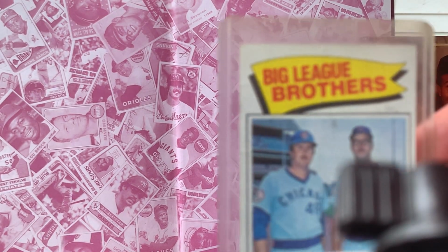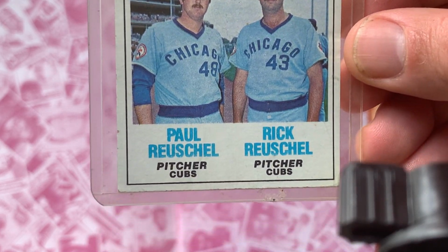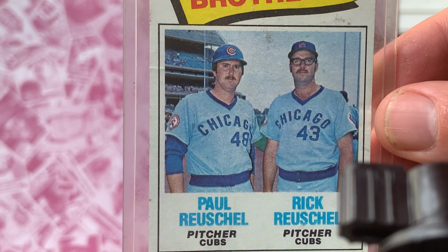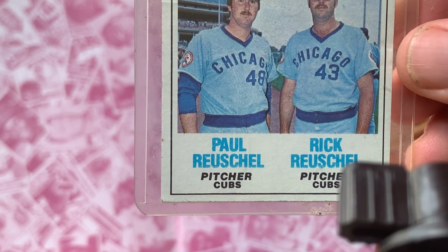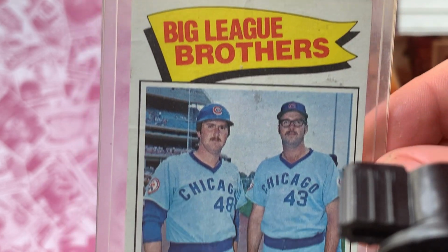Here's another error card from '77 Topps. And that's Paul Russell and Rick Russell, they're brothers. But the photos and the names are opposite. To the left should be Rick Russell, and to the right should be Paul Russell. They got it mixed up. That's an error card from 1977, Big League Brothers.